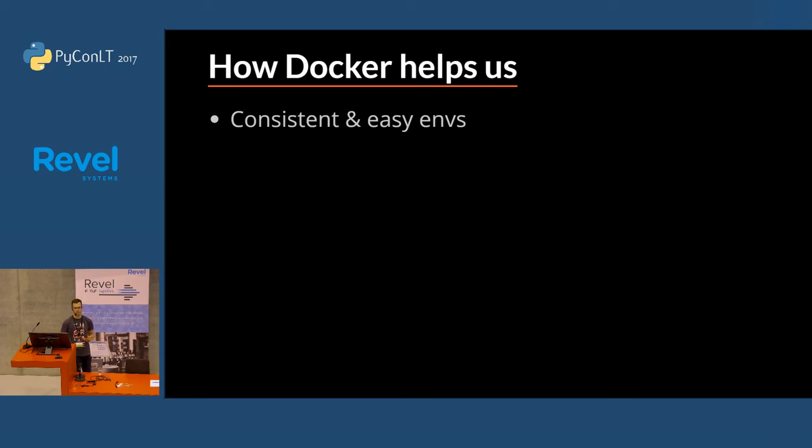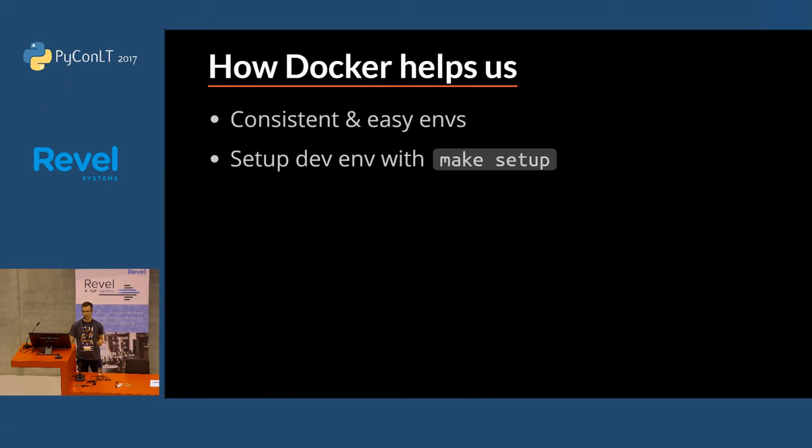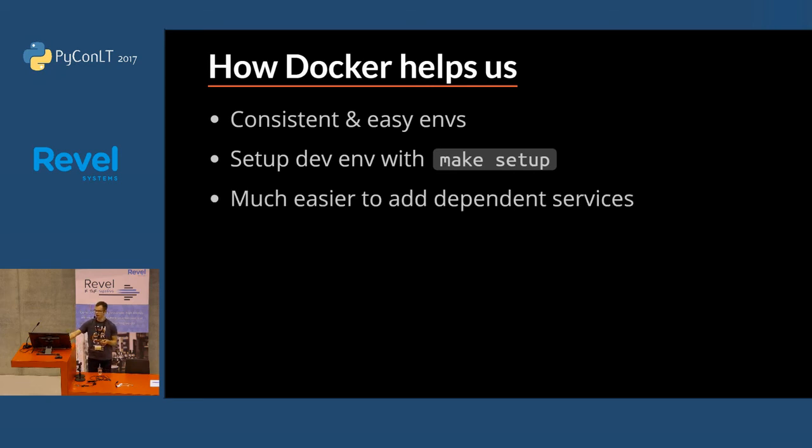So, as mentioned, Docker helps us keep our environments consistent. This also applies to servers, because we can easily have different versions of Python for different projects which are running in a single server. We can define commands like make setup that make it really easy for new developers to start working on projects. And it takes a lot of pain out of adding new dependent services to your project. So you no longer have to think whether I really want to add Redis to my project or not, because it's pretty much no additional pain or setup for developers.